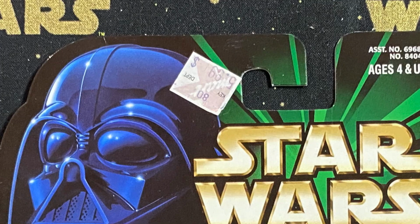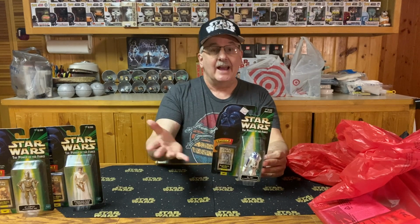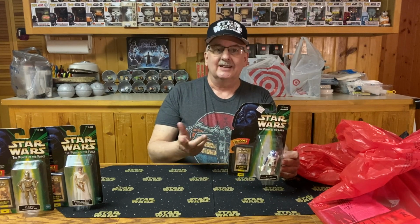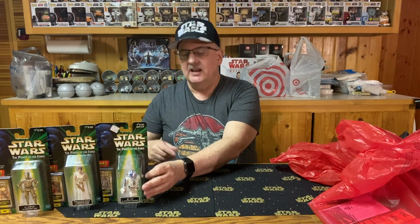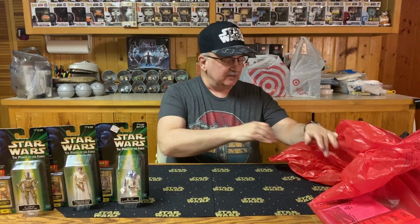But the thing I really like about this one is if we look at the little sticker here, it says this one originally sold for $5.99. So yeah, I paid $10 for it, which by today's standards is a good deal, because today's figures are in that $16, $17 range now. So I didn't think that was a bad deal. And besides, it has a launching lightsaber. When do you see today's action figures do anything like that anymore? You're lucky if you get a couple accessories with them nowadays.